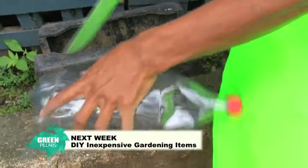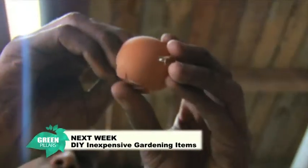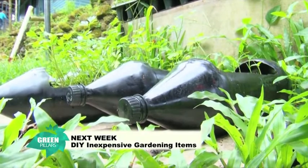I'm sure you're already impressed, but wait till you see how Choeli DIYs his own fertilizer, compost, and planting pots.